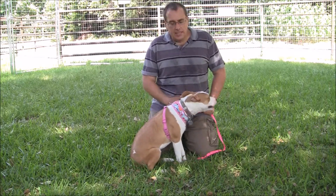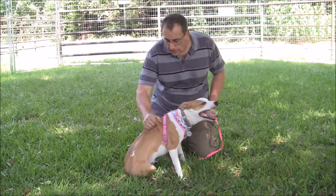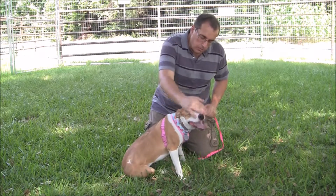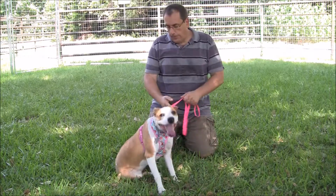So, yeah, definitely excited. She wants to play. She doesn't know who I am, but she wants to be my friend. It's obvious. And very sweet and non-aggressive. So, very nice temperament. She's got these beautiful markings on them. Look at this. That's why I think she's a cattle dog mix. She's got those beautiful cattle dog markings.